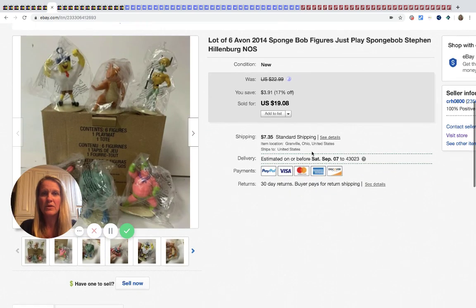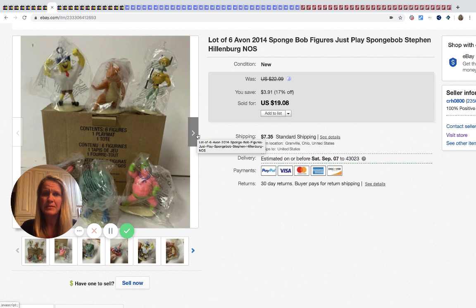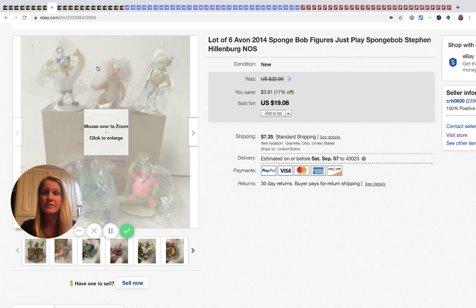All right, these little Avon SpongeBob. Everybody says Avon doesn't sell, so I just threw this one in there. It's not a huge bolo, but I made money. I had probably less than $1 in it, and it sold for $19.08 plus shipping.